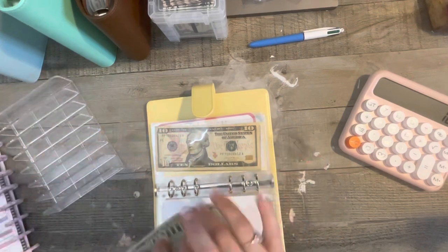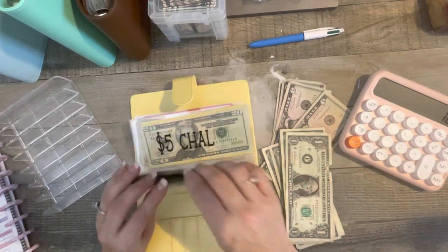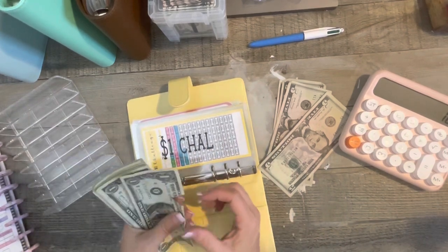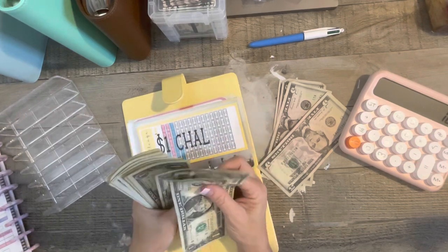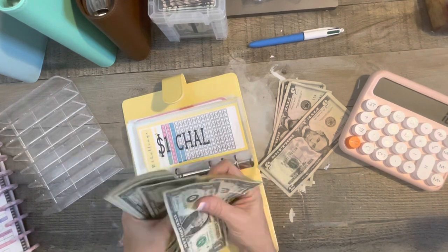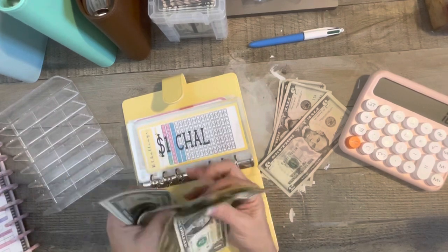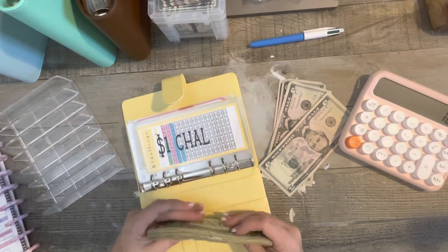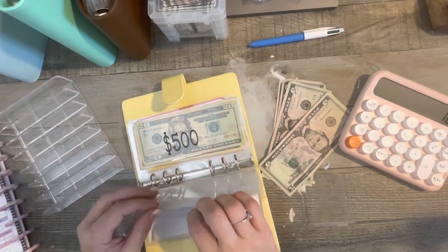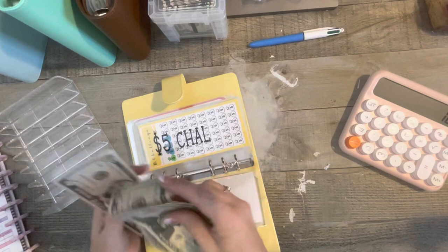Now I do still have this money here, and that is what goes in these right here. So in our dollar challenge, we're adding these. So now in our $1 challenge, we have 1, 2, 3, up to 31. We have $31 in our $1 challenge. I'm going to have to condense that. And then in our $5 challenge, we now have 25, 35, 40.